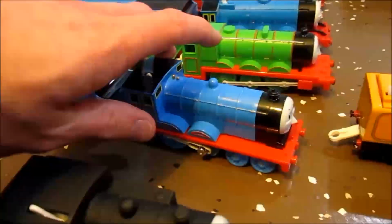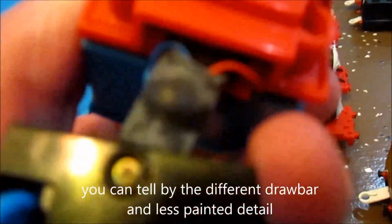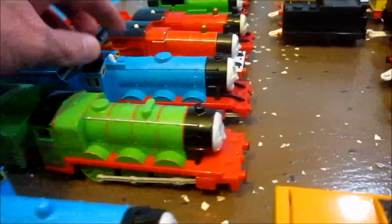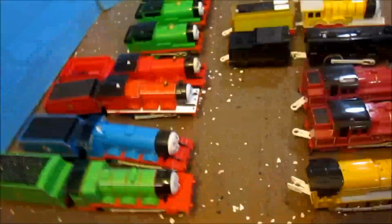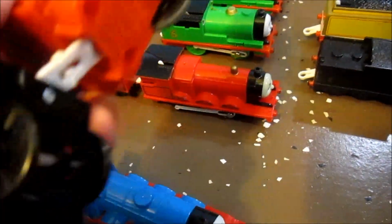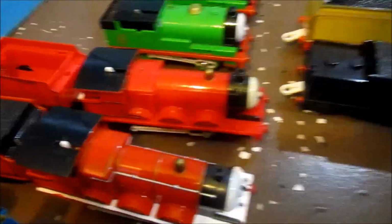Moving on, we have Tomy Edward, but I bought him in Trackmaster packaging. Got Mattel Talking Henry, Tomy Gordon, which is from 1995, which is the oldest Tomy engine and runs really well still. Got Mattel James, which I added the white running board to. And here's my first Tomy engine, Tomy James.